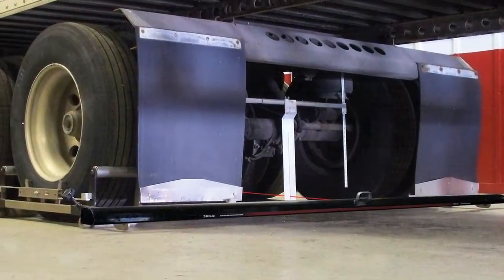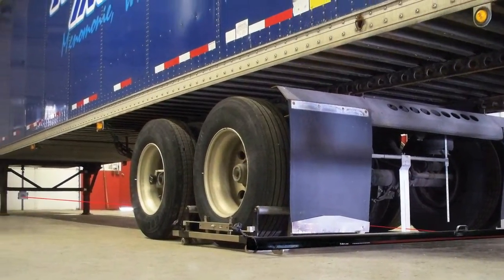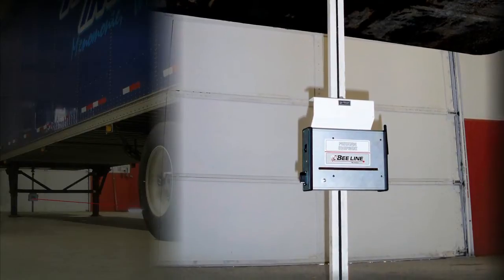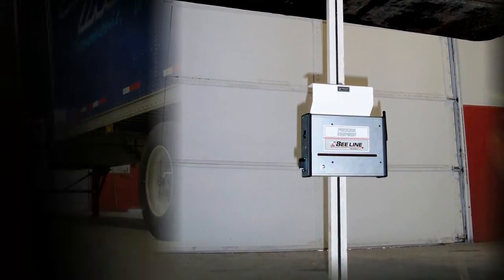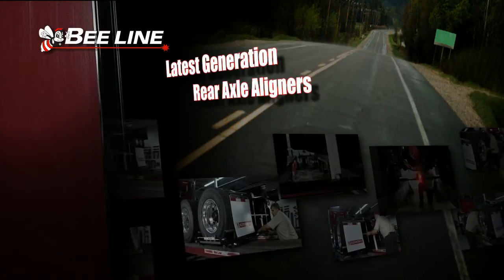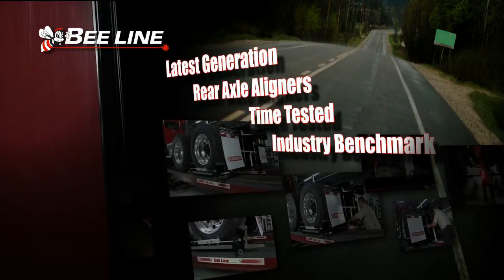The 22000 rear axle aligner is used to align trailer axles using the same proven technique. On trailers, a target can be mounted directly to the kingpin with our kingpin extension assembly that accurately represents the center line of the vehicle. On tractors or trailers, the 22000 is the latest generation of rear axle aligners from B-Line that continue to be the time-tested industry benchmark for centerline rear axle alignment.